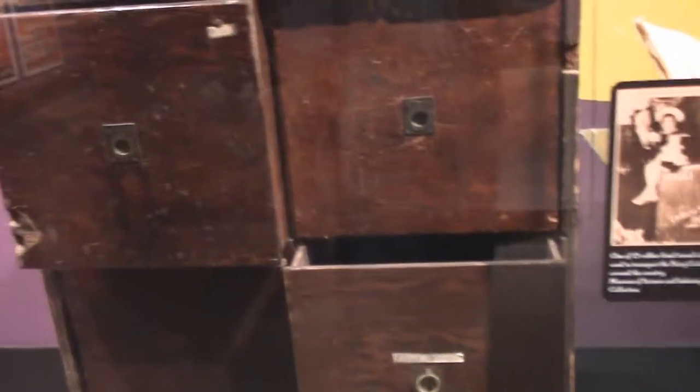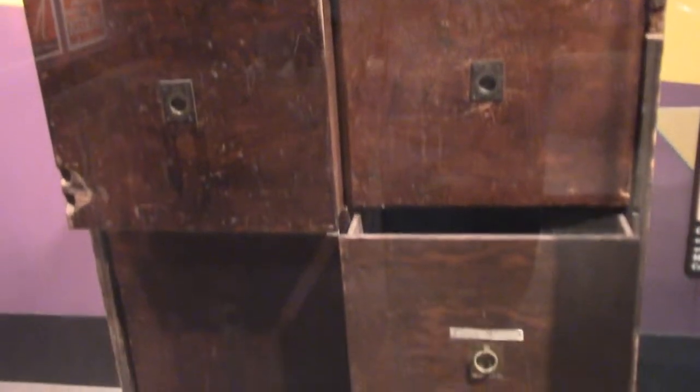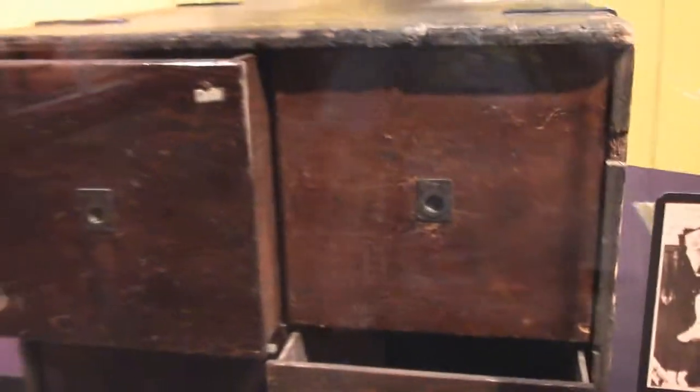This crate is all rubber lined, and it was used to transport the fairy castle's contents around when it was on tour around the country.